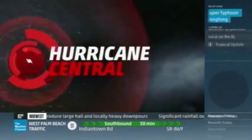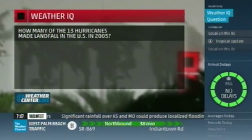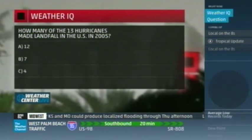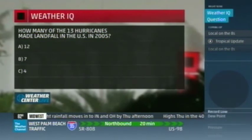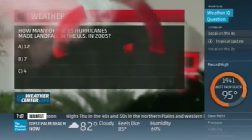But right now, let's test your weather IQ. And here's tonight's question. How many of the 13 hurricanes that formed in the 2005 season made landfall in the U.S.? Is it A, 12? Is it B, 7? Is it C, 4? Well, think about it. We'll have the answer coming up after Local on the 8s. And a quick hint, 2005, that was the year that Hurricane Katrina slammed the Gulf Coast.